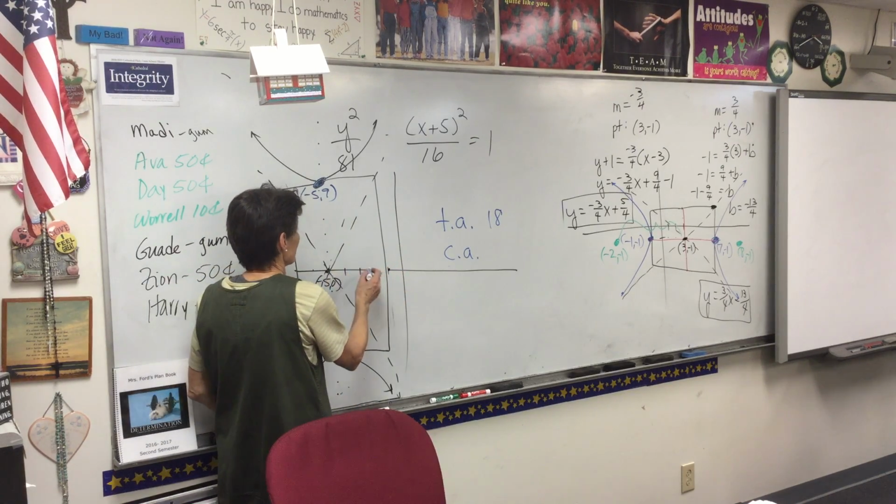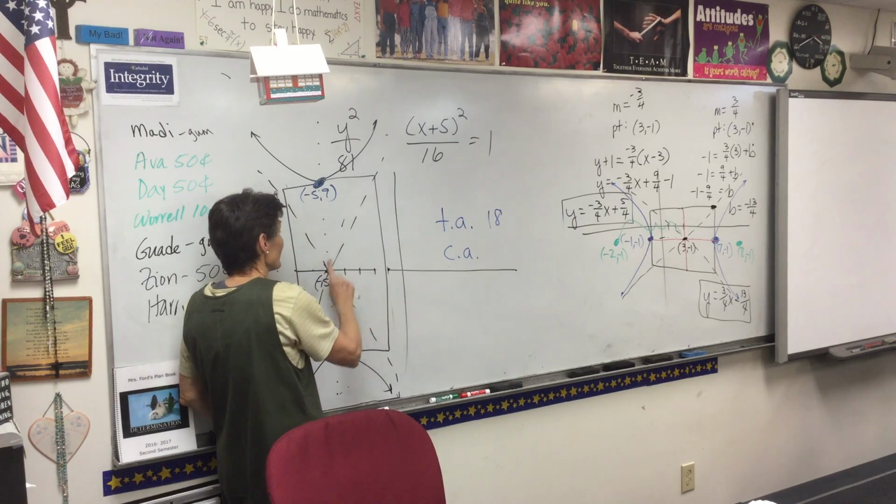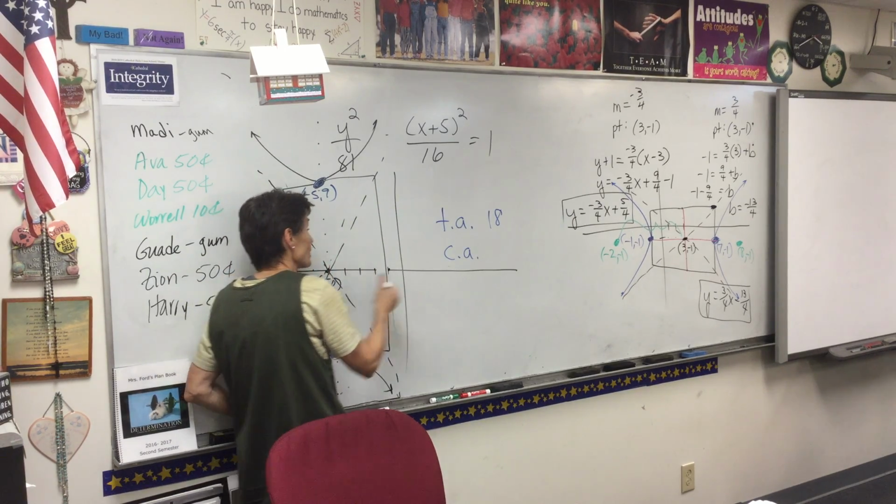Now what about my conjugate axis? Kind of got to ignore my picture. I went sideways 4, so it's going to be 8.